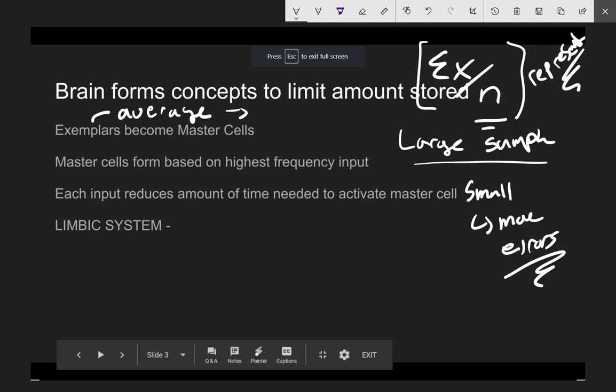Wait a second. Exemplars are averages. As you become more educated in yo-yos and bicycles, and cabbages and kings, what happens? You understand the concept more, and then you start to notice differences in the different types of bicycles or different types of yo-yos. Like, so how come I recognize his yo-yo pretty quickly?